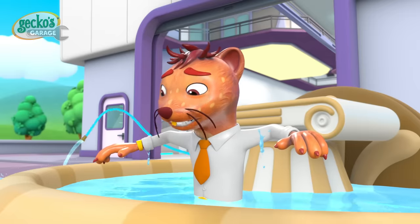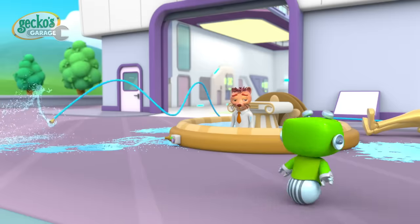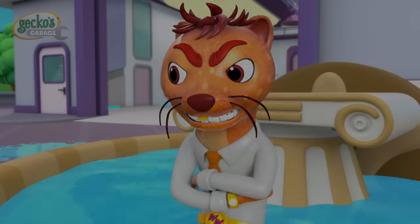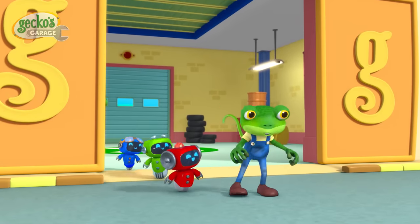My precious fountain! Oh, Mr. Weasel, you'd best get a mop. And remember next time not to waste a drop. Come on, Mechanicals. We have Fiona Fire Truck in today.